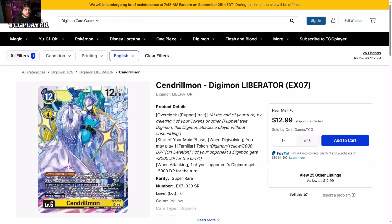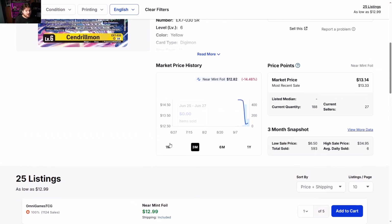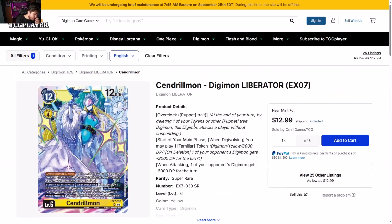Cinderellmon, Digimon Liberator EX-07, is $13. To be honest with you, the decks are okay at the local level. I will always say this: the Zephygamon and Cinderellmon decks are completely fair game for your local meta. If you're trying to do big boy meta, I really doubt you're going to hold a big candle to it at all, but it is something you should keep on your radar when playing at local levels.